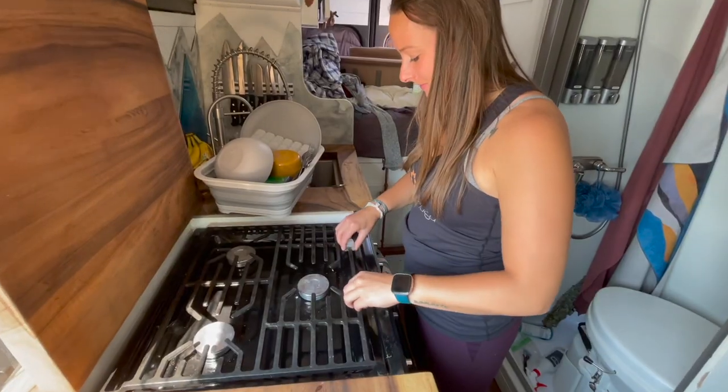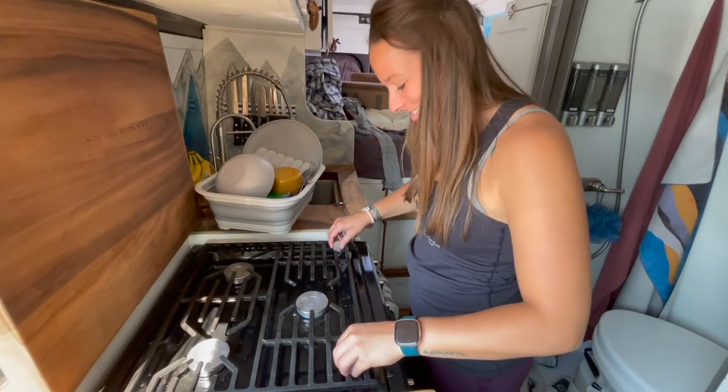What else do you do in South Dakota? I think there's a lake at the state park we're going to, so fingers crossed we can go hang out at the lake. Otherwise, we have a campsite, so we're just going to hang out at the campsite. Maybe have a fire tonight, TBD. That'd be good.